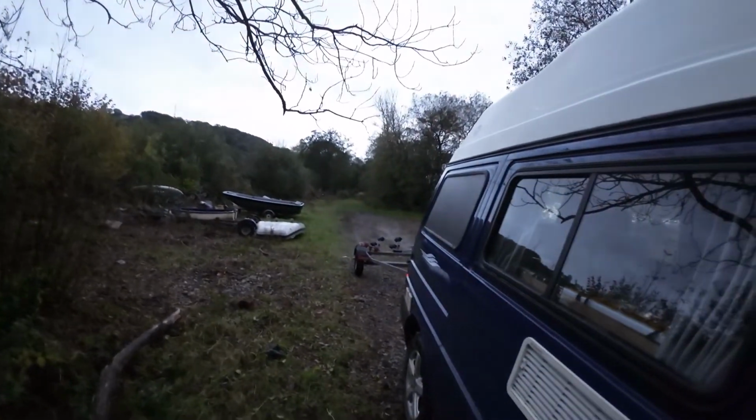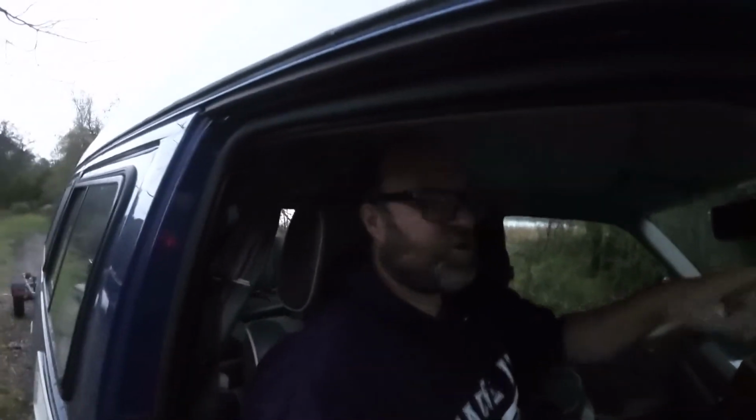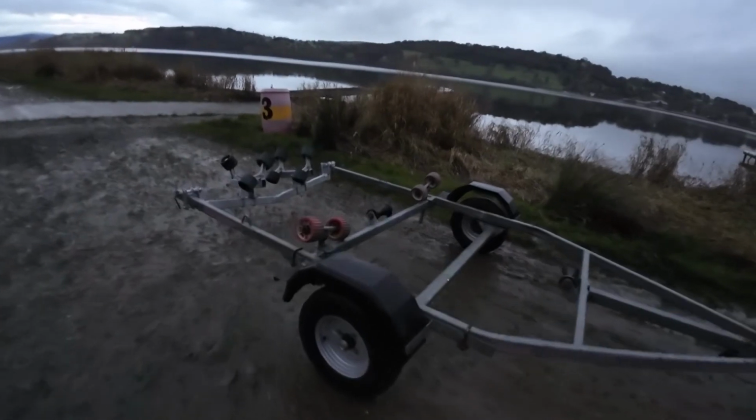We've got the trailer on the back. Hope you can see that. All looks good. Lock came off easily enough. I'm so glad I didn't forget the keys, the wrong keys. And then there's Kevin going now, and we're off to get the trailers down here, and then we'll go and get the boats.